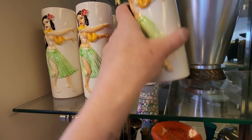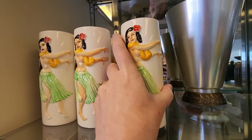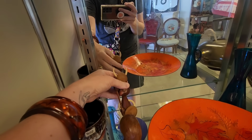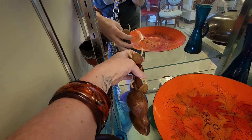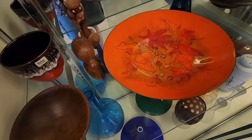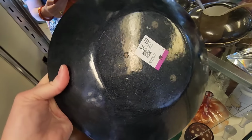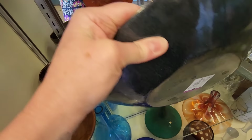There's some Hawaiian, Japan, Orchids of Hawaii, Japan mugs. And they have the original box. Oh, I have this. I've had this before. Little Viking, his mustache is kind of half on there. Enamel and copper. Oh no, it's Sasha Brastoff. I thought it was enamel. Oh, it is enamel and copper, and it's Sasha Brastoff. Look, it was $4.99 at Goodwill or some kind of thrift store.